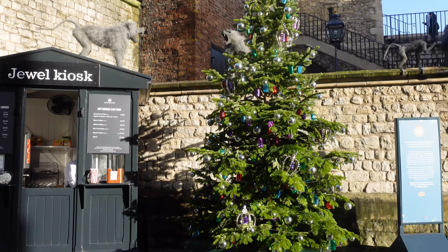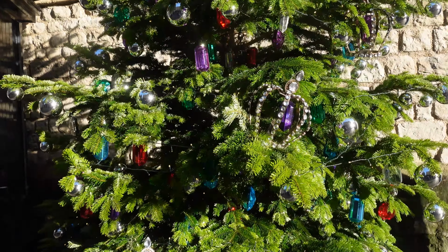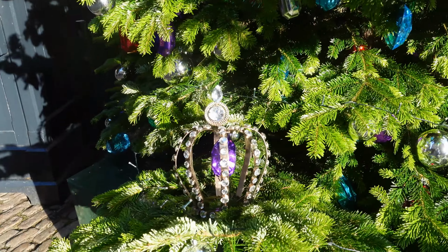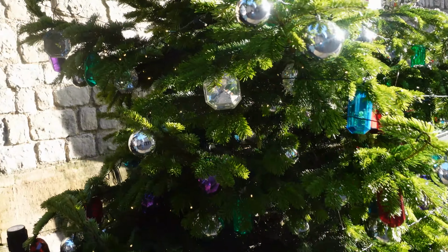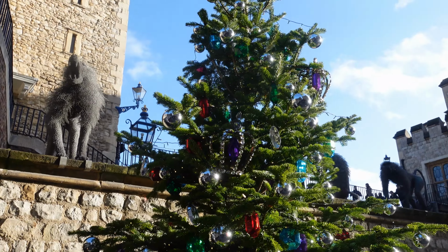On the 7th day of Christmas, the tower shared with me 7 sovereign crowns. Golden crowns have been an important symbol of royal power for thousands of years. Over 2,800 diamonds glitter from the imperial state crown worn by the monarch at the end of the coronation ceremony and on important state occasions. The most sacred crown is the St Edward's crown, which is only worn at the moment of coronation. It's named after the 11th century king and saint, Edward the Confessor, and was made for the coronation of Charles II in 1661.